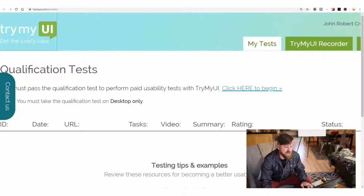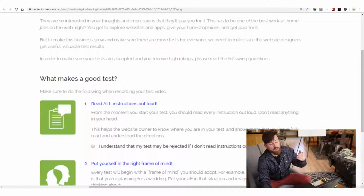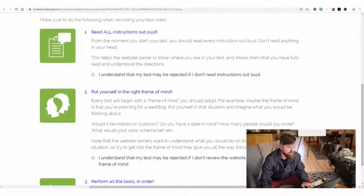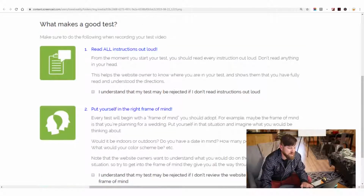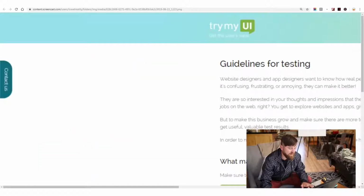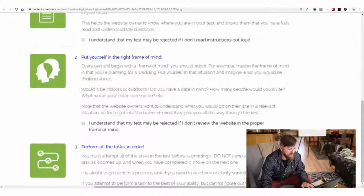So when you sign up, let's look through the guidelines for testing. So they're going to make you agree to some guidelines. I just took screenshots of the guidelines because you can't come back after you check all the boxes. So you have to read all of the instructions out loud. You have to put yourself in the right frame of mind. You have to perform all the tasks that they ask you on the website in order.